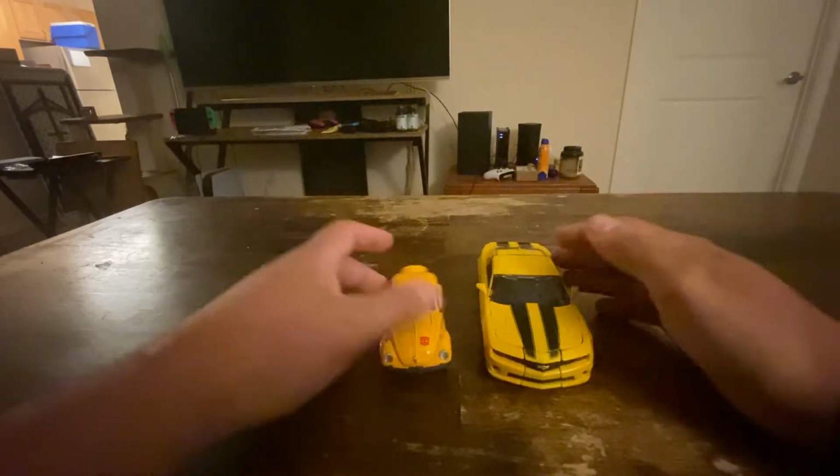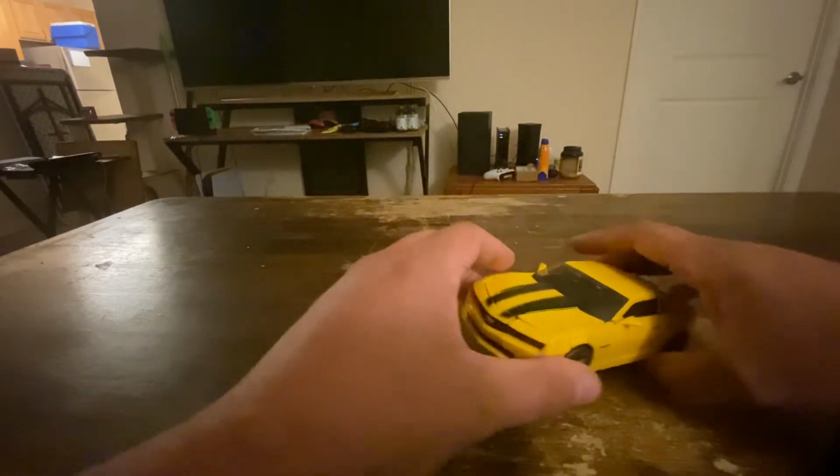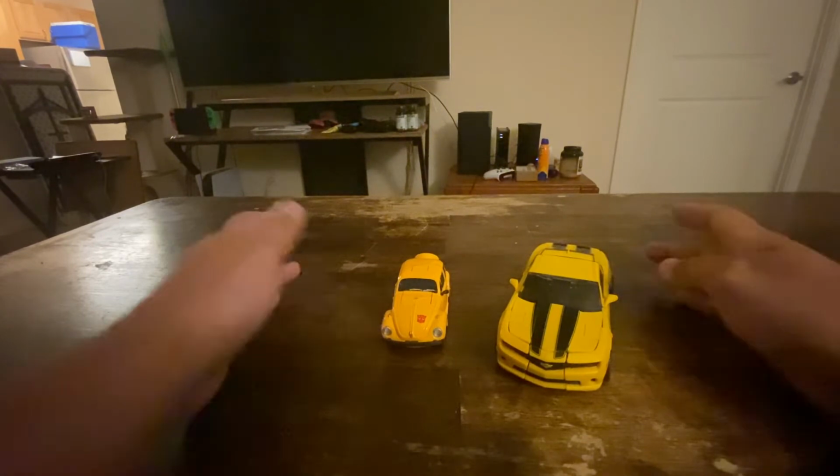But I like the Camaro better, because I like the Camaro. I think it's a cool-looking car. But that's just me. What do you think?